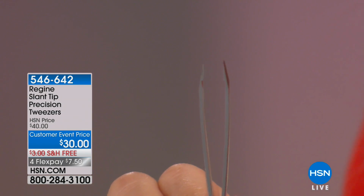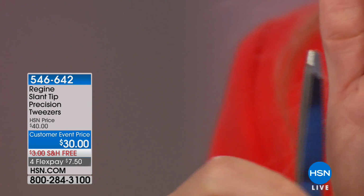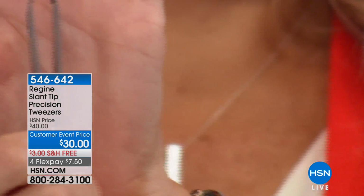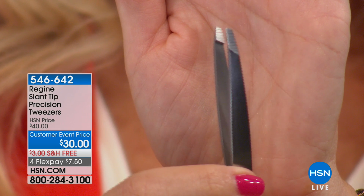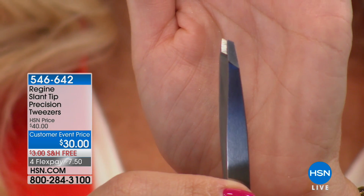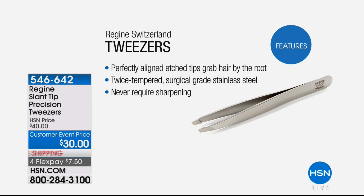Not with the Regine tweezers. These are unlike any other tweezer. They will pull the hair out from the root on the first try. Which, I mean, it's just what sets these apart. This is done by a Swiss company that makes the tools for Breitling, for Rolex, for Cartier. They are amazing. When I tell you, you have never experienced anything, and it's because they're made with such precision. So just as Fern was talking about, perfectly aligned, etched tips that grab every single hair by the root, pull it out on the very first try.